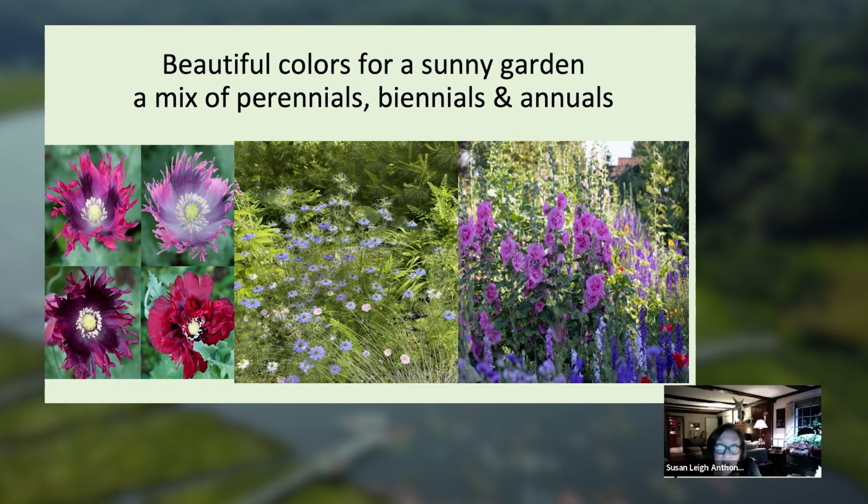Anyway, on the right are hollyhocks. They are really a biennial, but if you cut the flower stalks down before it really goes to seed, right after it's done blooming, it can act quite perennial. Otherwise, it is definitely going to be a biennial. And at the bottom, I believe there are larkspur, which is another annual that's like a delphinium. Okay, I'm getting there.